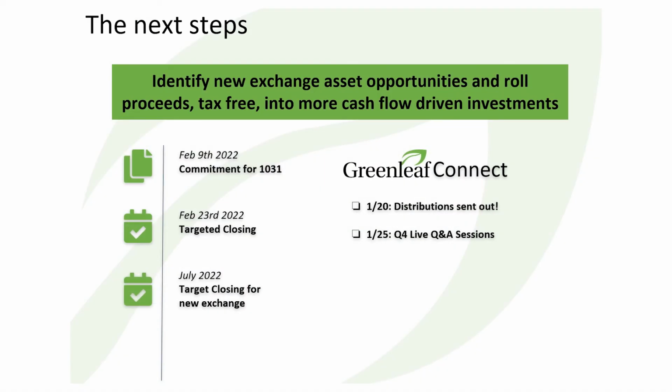Like we mentioned before, we do have a target closing of February 23rd, and then we have around 180 days post-closing to properly and formally identify and close on that replacement property, which puts us right at July of 2022.